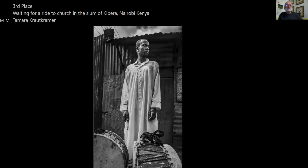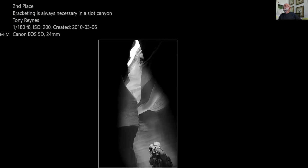Third place, Tamara. Tamara's not here. Second place, Tony. This was shot at Canyon X, which is about 30 or 40 miles from Antelope Canyon. I was busy shooting the sandstone, and then this friend of mine stepped in the light, and I was about to yell at him, and then I saw the picture. Great image. Very nice. Very good.